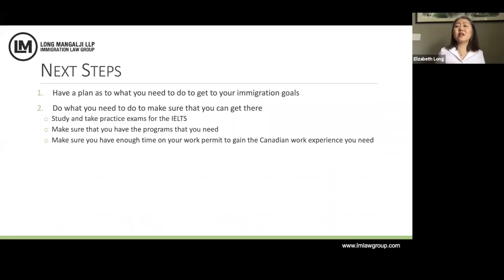You also have to think about, are you able to get a 3-year work permit or a 1-year work permit at the end? Which one is it? Okay? And so that's the third point. Make sure you have enough time on your work permit to get the Canadian experience, especially now during COVID, when you know that there's going to be a significant time period when it could be very difficult because a lot of the businesses are closed, okay?